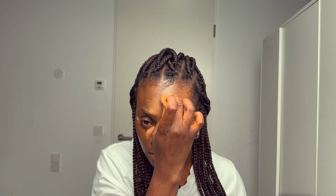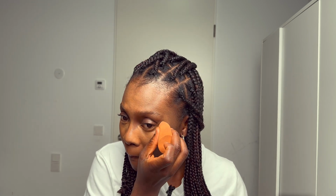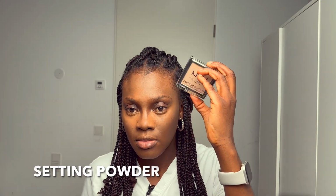I don't dab too hard, I just dab a bit. The whole idea of concealer is to patch it up on areas, so it's not supposed to be spreading that much, so be careful when you're dabbing. Set with my setting powder immediately to avoid creasing.